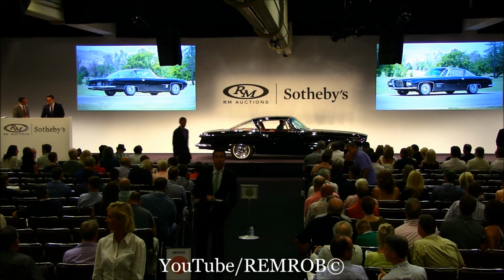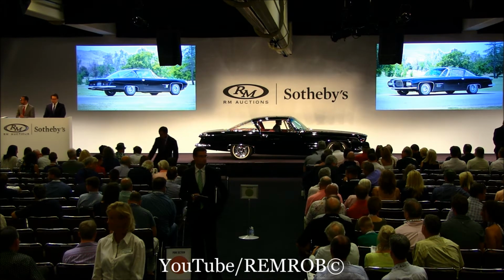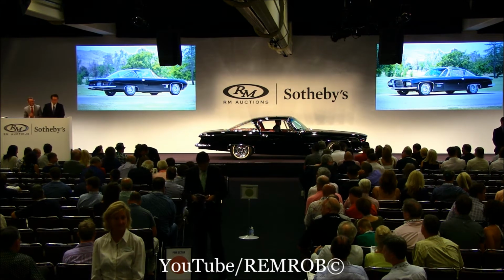It's now offered here after 44 years of ownership in the same family, the 1962 Ghia L6.4. Thank you very much, Alan.